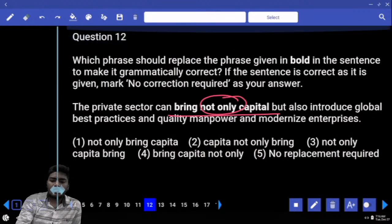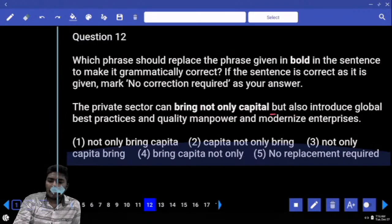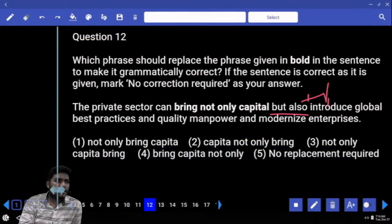Not only, first of all, you should focus on this, but also. But also is used with the V1. Do you know this rule? This is in correlative conjunctions. Correlative, this we can call a positional rule. Positional rule in the sense, correlative conjunctions must be placed before the same alternatives.